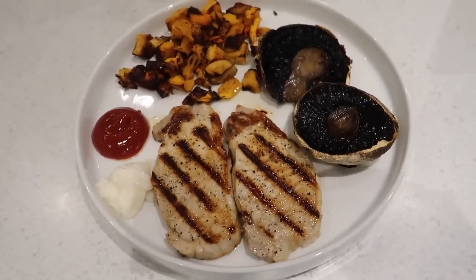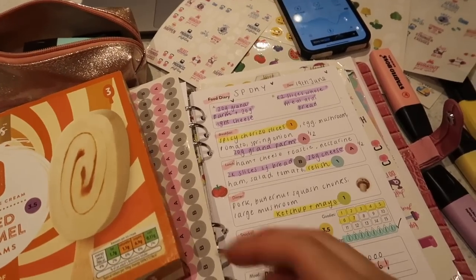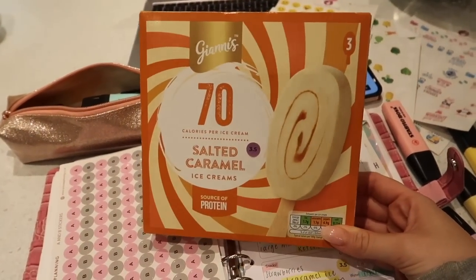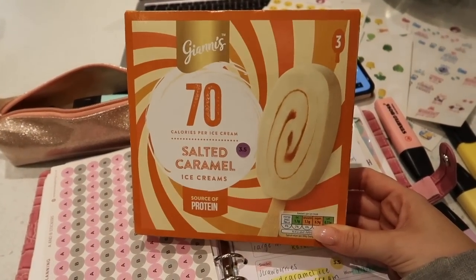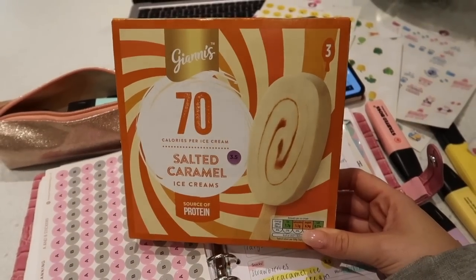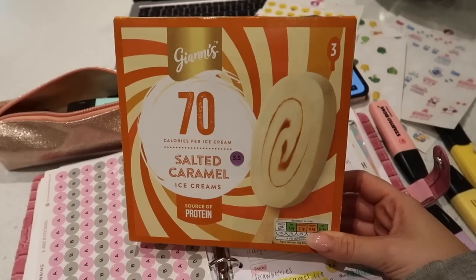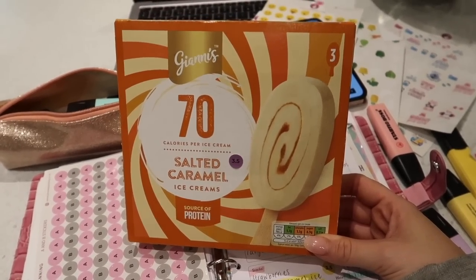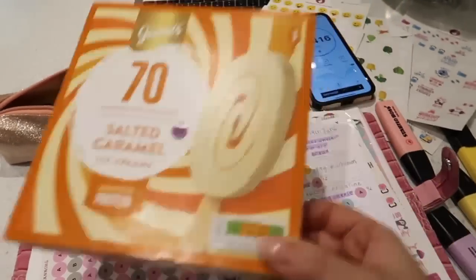And then just to finish the day and cool myself down because I am boiling, I'm gonna have one of these Aldi salted caramel ice creams. They are 3.5 sins, really delicious, absolutely rate these. They also do a mint chocolate one as well, which is really nice, and maybe even a plain chocolate one, I can't remember, but yeah, absolutely love those.